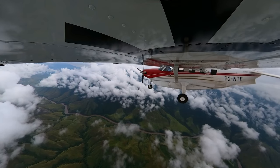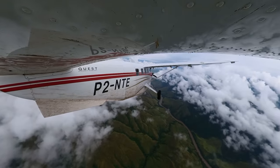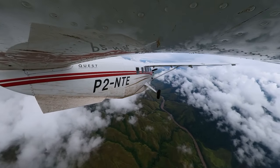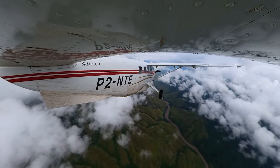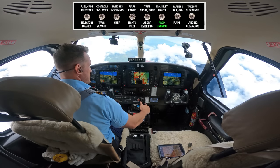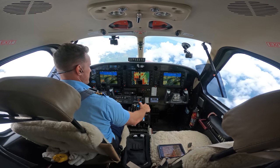It's looking just like the picture he sent me. Valley's kind of open-ish. The clouds are on the sides of the mountain-ish. So let's head on down to 1,500 feet for pattern altitude. Go prop and harness. 8 miles out, but that's all right. We'll get a prop forward.